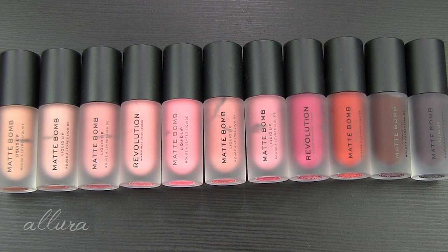These have a light fragrance to them also. It's a very yummy scent, but I couldn't describe it to you specifically in terms of what it smells like. I didn't really notice it after I applied the product.